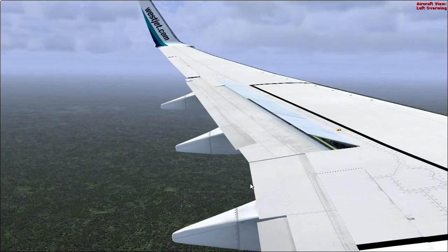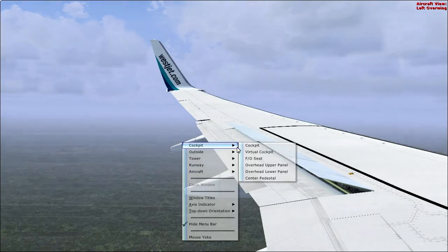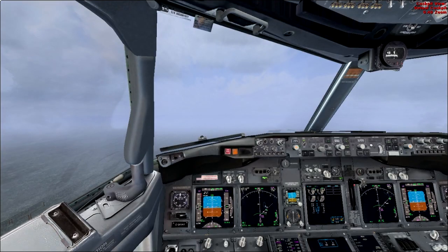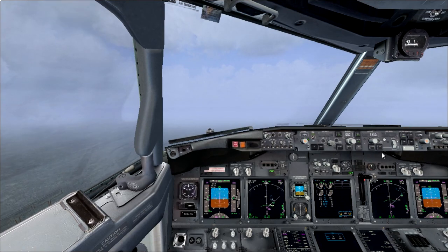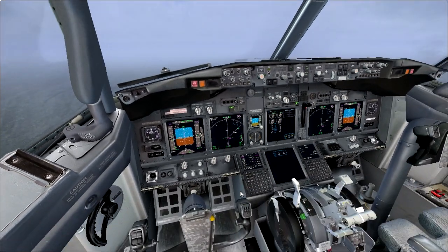Very low visibility now in Halifax. Heavy rains, heavy turbulence, and heavy winds. The winds are currently 25 knots at 257 degrees. And we are preparing to turn final for runway 14.